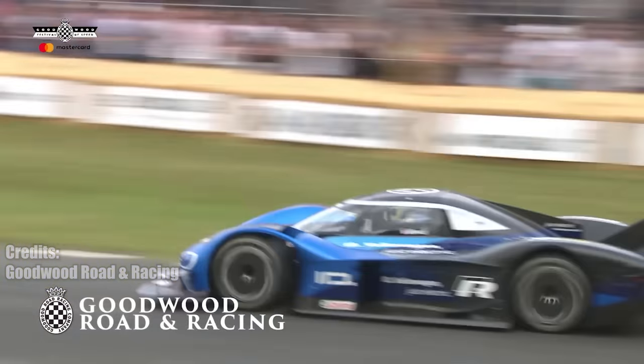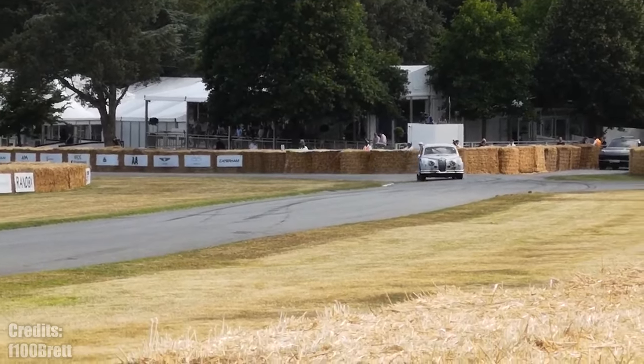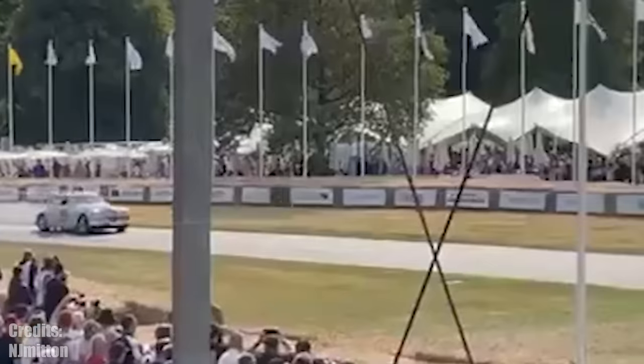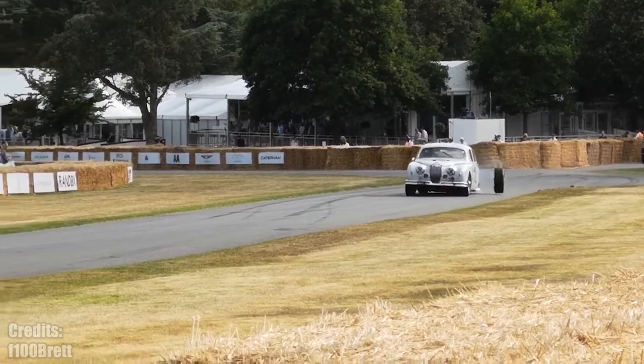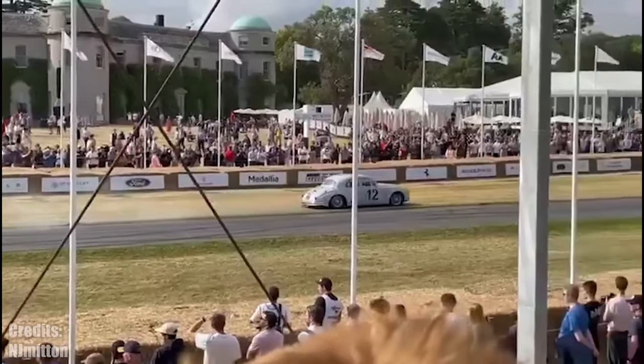During this year's Goodwood Festival of Speed Hill Climb competition, a Mark 1 Jaguar was doing a run until the rear left wheel simply fell off. The wheel bounced over the hay bales into the crowd and hit a group of people. However, there were no injuries, and after a quick check at the hospital, everyone affected got back to the track and enjoyed the rest of the event.